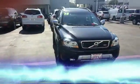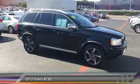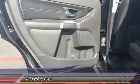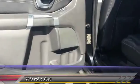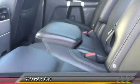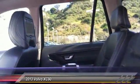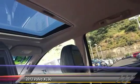The 2013 XC90. The Volvo XC90 provides refined luxury with unrestricted pleasure on the side. Experience the Volvo XC90 from the inside out and see why you'll want to take everyone on tour. And is priced below $30,000. This vehicle has less than 30,000 miles.